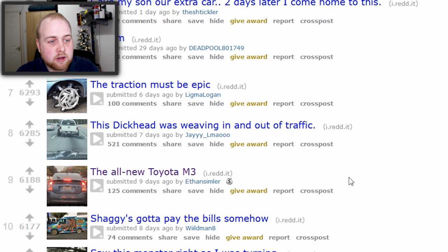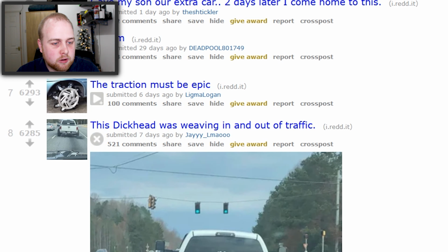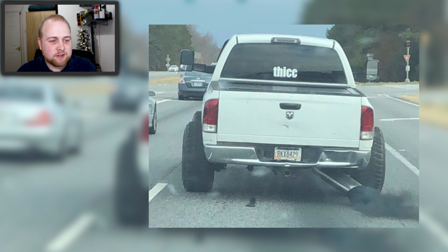Number 8, this dickhead was weaving in and out of traffic. Really, that's a massive tailpipe. How can you weave with something so wide? I like the addition of thick with 2 C's on the back windscreen. Oh, Jesus, how is he weaving in and out of traffic with that thing? How wide of a gap in traffic must there be to fit that wide boy in it?